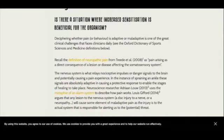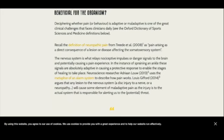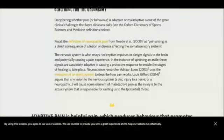So, is there a situation where increased sensitization is beneficial for the person? Okay, because sensitization we've talked about a lot with persistent pains, as it's something that can become overprotective. But we've evolved the ability to have sensitization because it will be adaptive and helpful in terms of telling us to offload tissues. But let's recall the definition of neuropathic pain, which is pain arising as a direct consequence of a lesion or disease affecting the somatosensory system. The nervous system is what relays nociceptive impulses to the brain and potentially causes a pain experience. In the instance of spraining an ankle, these signals are absolutely adaptive, or as Karen said there with my shoulder, the pain in my shoulder was adaptive and telling me to have a protective response to enable healing to take place.